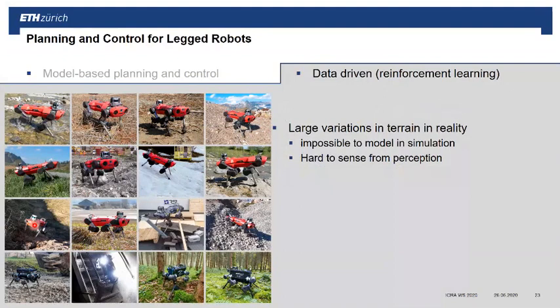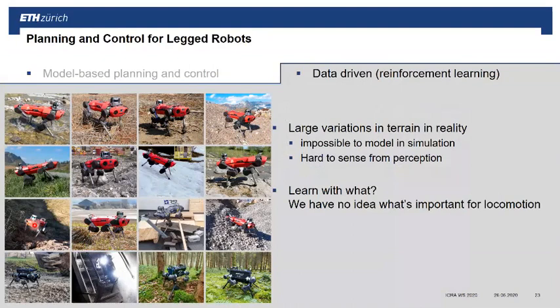The first thing is that on one side it's impossible to model all of these environments in simulation. And even if you could model them, it's also hard to sense them from your perception and then to infer what they are. And actually, even if we knew what type of environment we have and had tons of sensors to measure it, it's unclear what kinds of sensor signals to use, and in what way, in order to locomote.